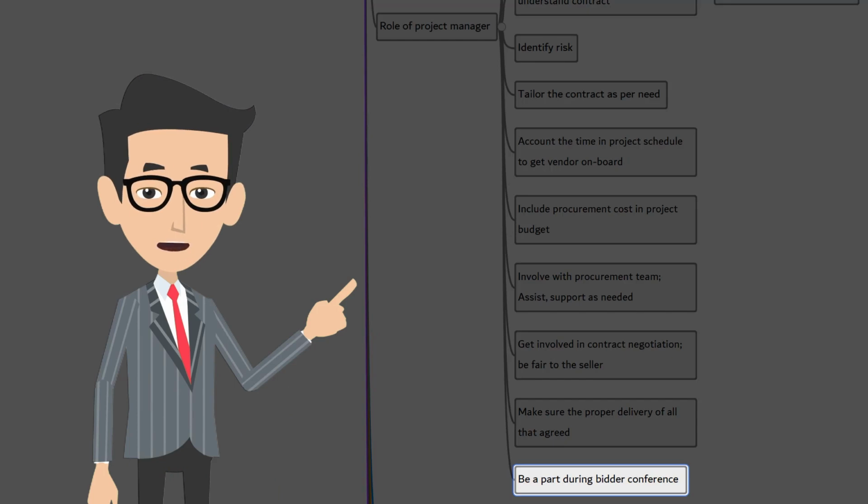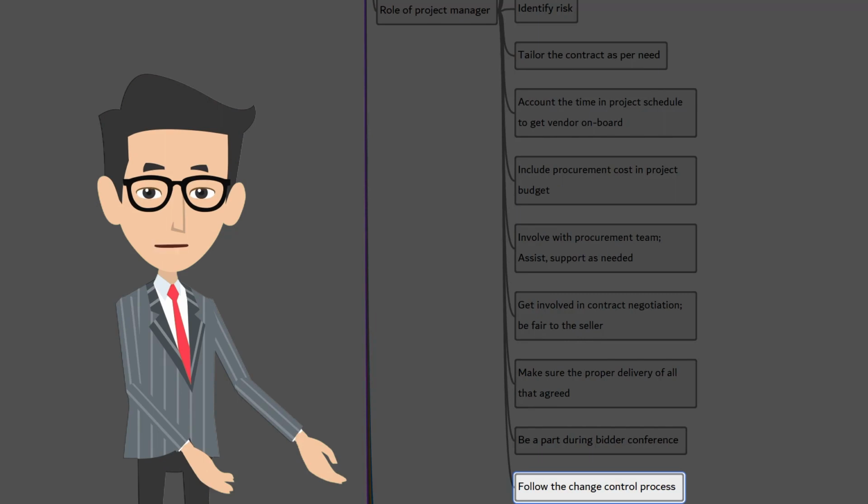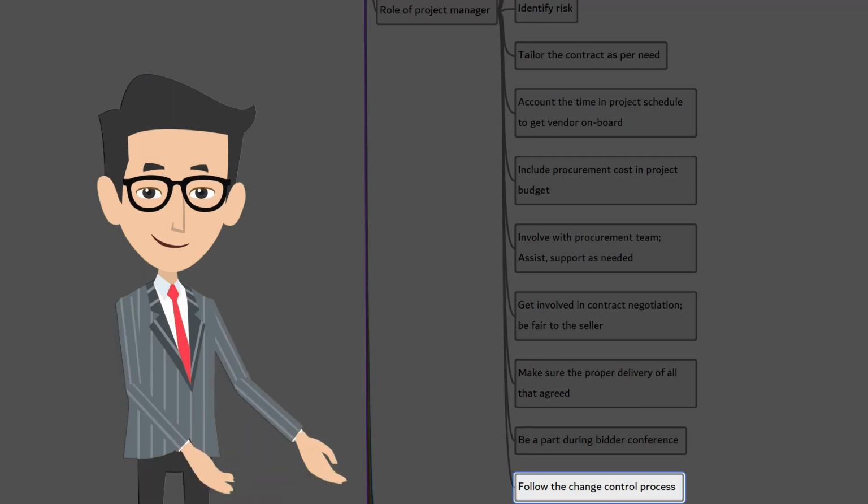So you, as a project manager, should get involved in the bidding and proposal process. More than the procurement manager, you as a project manager will be able to clarify all the technical and project management related questions during the bidder conference. Do not ask for something which is not in the contract without making a corresponding change to the contract. Work with the procurement department to manage necessary changes to the contract.